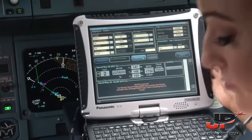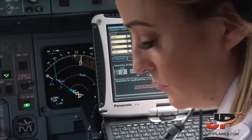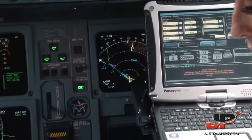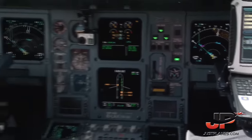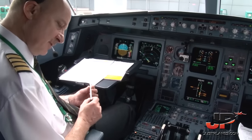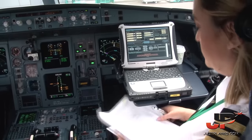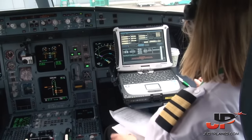Yeah. And here's your clearances come in while all that's going on. The 147 is now cleared to San Francisco, runway 28, on a Zurich 1 Alpha departure, squawking 5420. For our next frequency 1218. So we can accept it. Yeah, thank you very much. Accepting.